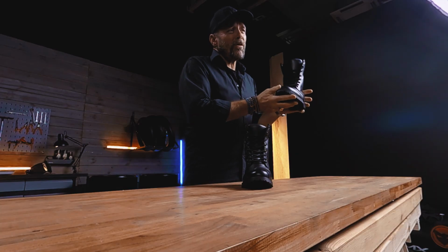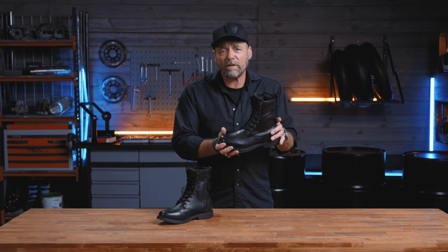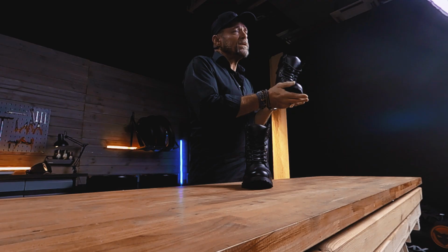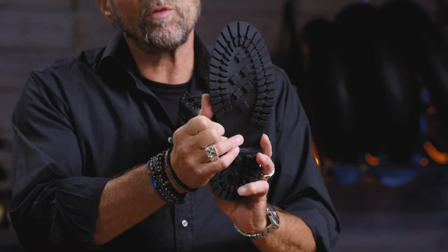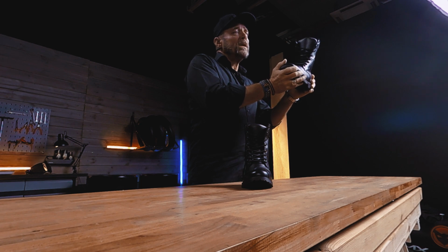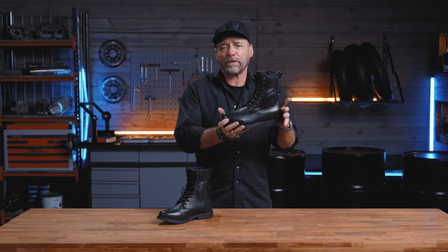Obviously, the boot doesn't offer as much protection as either an adventure boot or a touring boot or a race boot, but for when you're riding around the city, it has the essentials. They also come with grips on the sole, so it's comfortable for walking, and they're usually water resistant as well. So this is a great all-round boot if you're just looking to buzz around town.